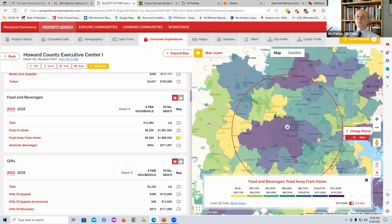And here we see just a map of the concentration of that. And Ellicott City being a place of relatively high income, there's a lot of spending on food away from home right there. So, this I could go through all of these. I won't, because we don't have all day.